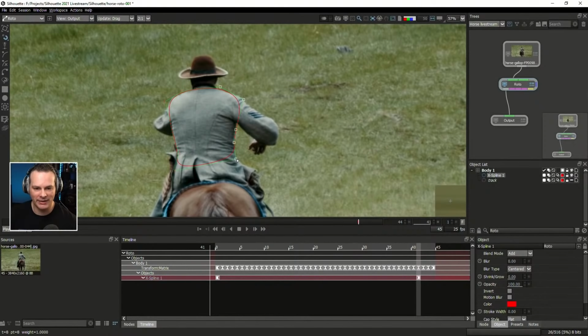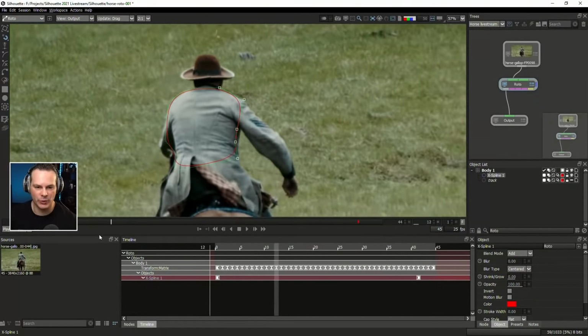So what's happening over here is that the point that I'm moving is moving the furthest, and the points that are far away from this point aren't moving as much. So it's a very natural way of working and moving. It gives us a natural kind of result.